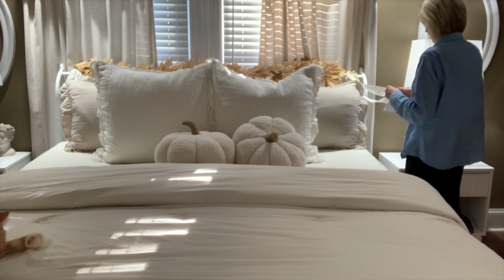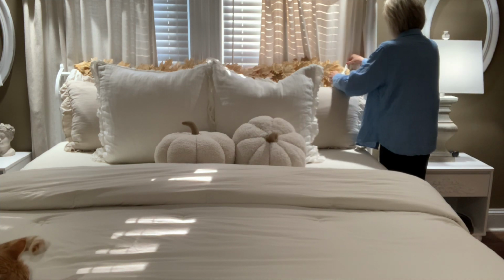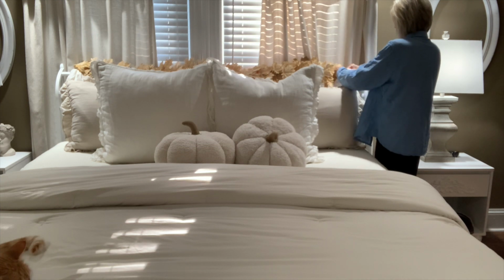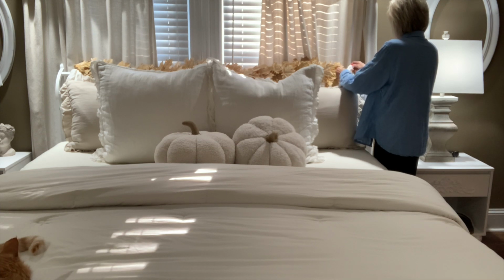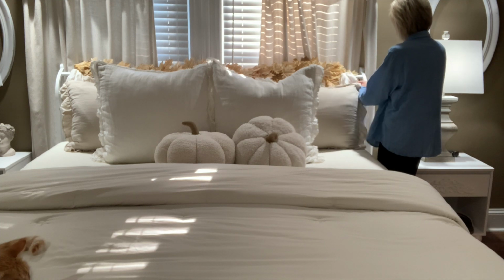Now I'm going to add some pretty tied bows on the ends of my garland, and like I say, I added a 100-string light set to this, and I love the glow that this gives off in our bedroom, especially at night, and especially when the days start to get shorter and we have more darkness.